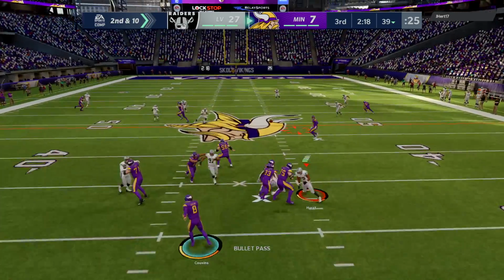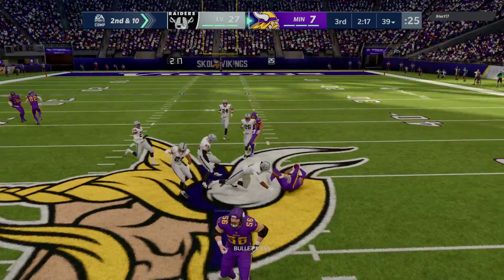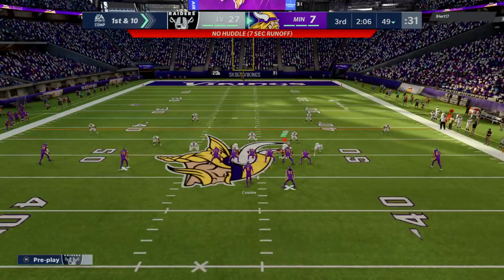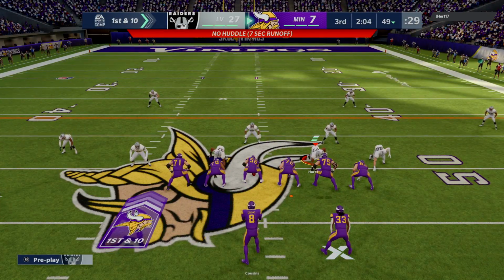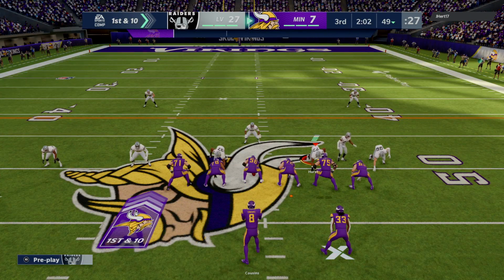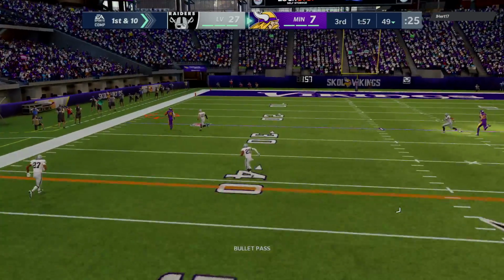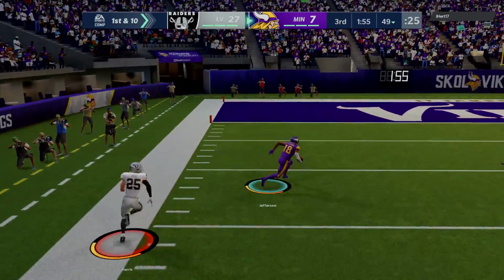From the shotgun, it's Cousins. That's complete to the receiver, Thielen. And they bring him to the ground just shy of midfield. It's a first down on a gain of 10. Vikings, first and 10 at the 40. Cousins now to throw on first down. Oh, going for Jefferson. That's caught inside the 20.